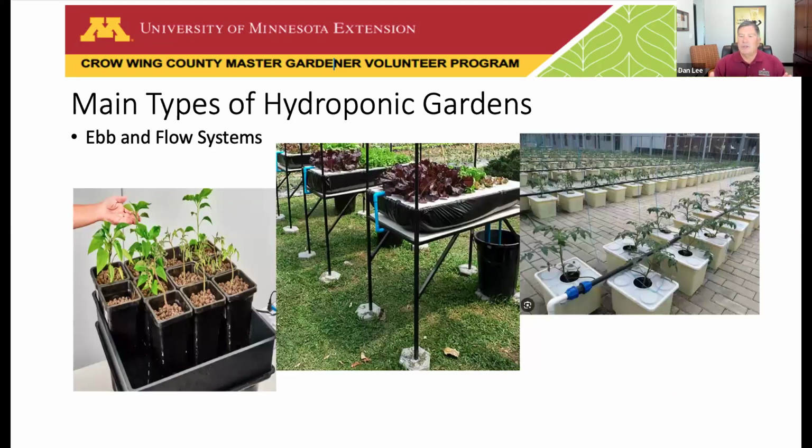In this slide, I'm showing three different versions of the ebb and flow system. In the left photograph, I have a home grower who's growing some, looks like pepper plants. They're in expanded clay pellets inside of a pot and then inside of a tray that is basically a water reservoir. Periodically, a pump is pumping water into the tray on the bottom. The plants are taking up the nutrients in the water that they need below. And then that water is draining back down into a reservoir below the table.